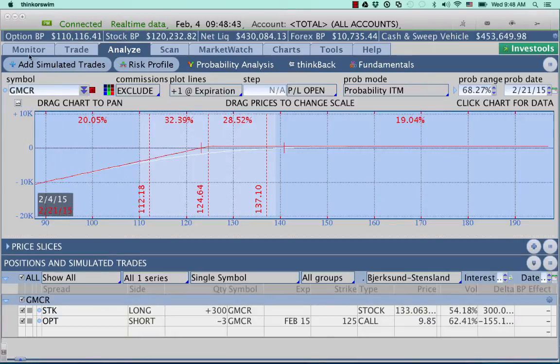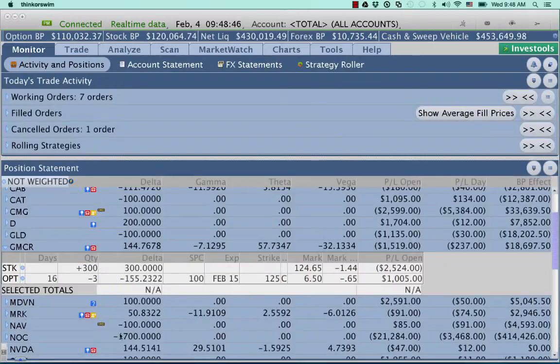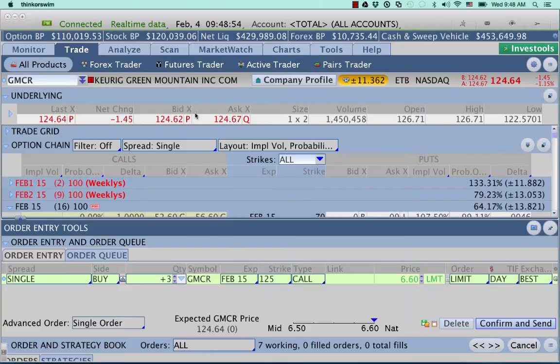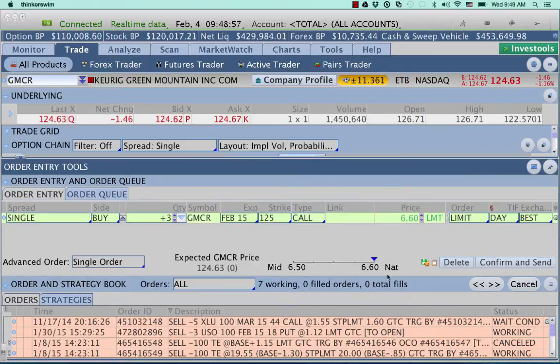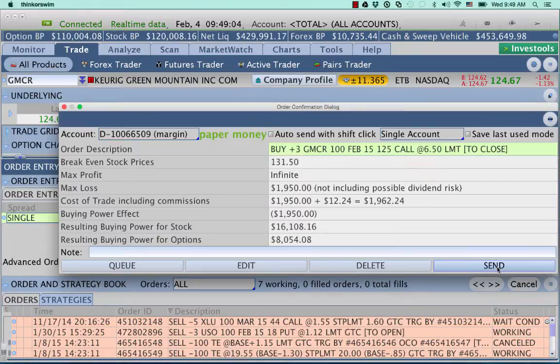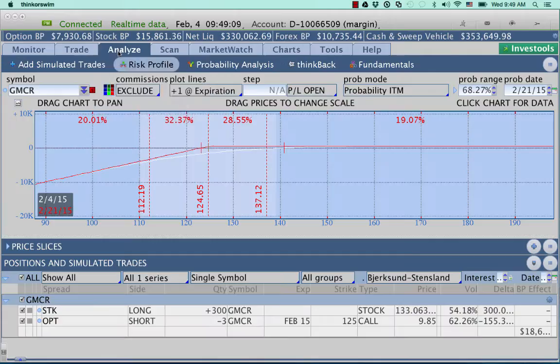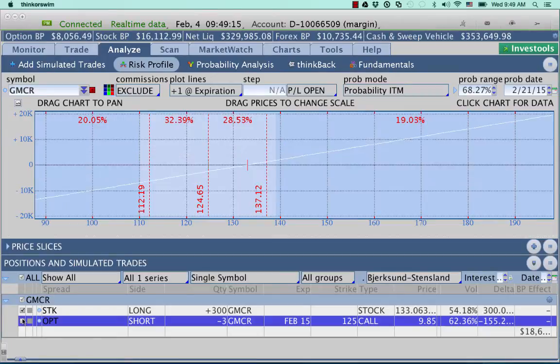The first thing I need to do is roll down, and I need to lock in that $1,000 gain. So I'm going to close out the short calls and buy those back, and that will unhedge the position. I need to pick those up for the mid price, and we'll get that in and see if we can get it filled. In the meantime, I'll show you the adjustment, so that's coming out of the equation here.